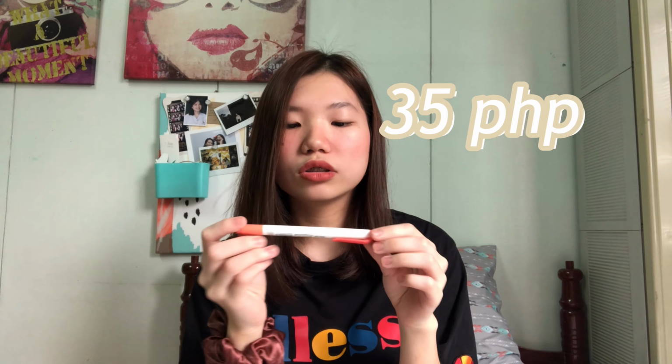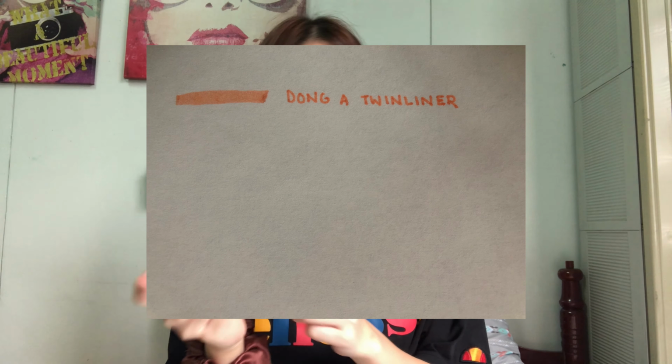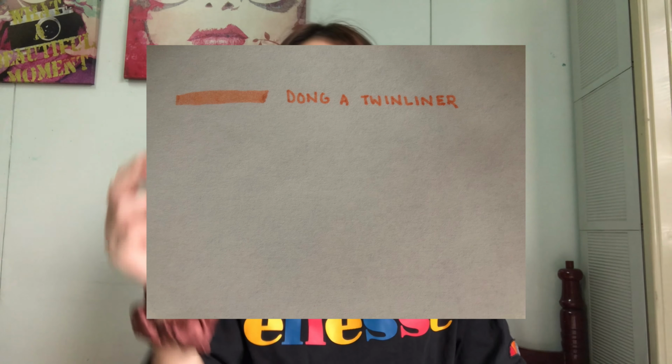Naman, nakuha ko yung dong A Twinliner. Ito yung kulay niya. Ayan, double tip siya. So, kumuha ako nito kasi wala pa akong ganitong kulay na highlighter or marker. So, yeah, I got one.